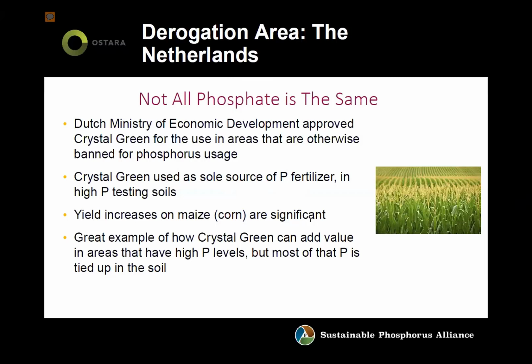And within that, the discussion really becomes that not all phosphorus fertilizers are the same. And Crystal Green has been demonstrated through many of our trials to be what we call citrate soluble, where the phosphorus is released by the plant on an as-needed basis. So the roots excrete the acids that allow the plant to access the fertilizer on an as-needed basis, but it's not water soluble, so it will actually be retained in the soil even over multiple growing seasons. So with that, not all phosphates are the same.